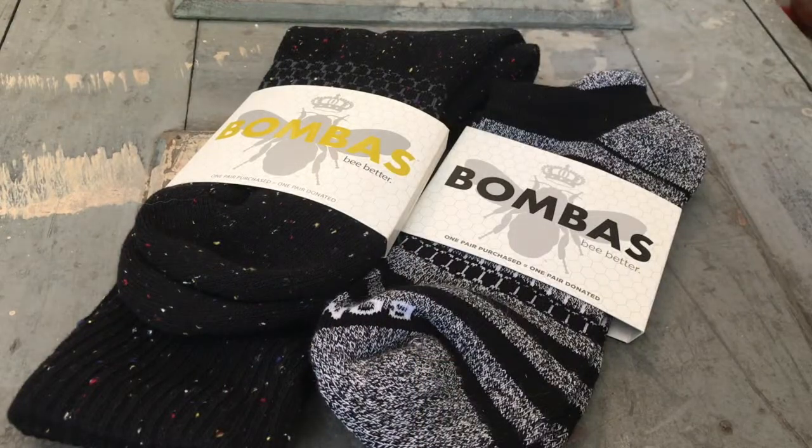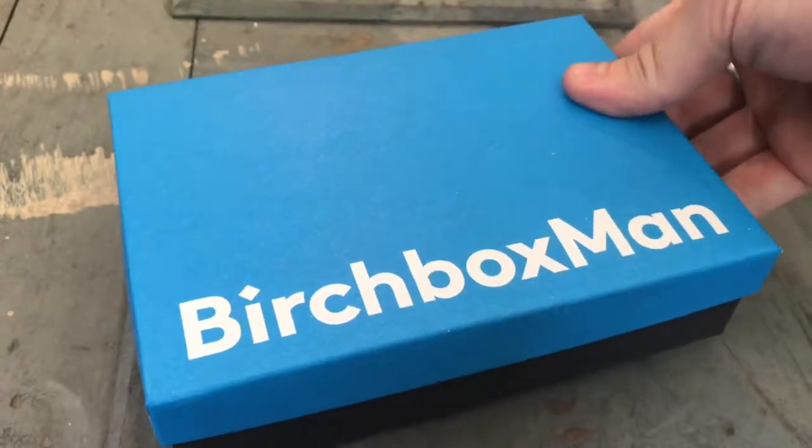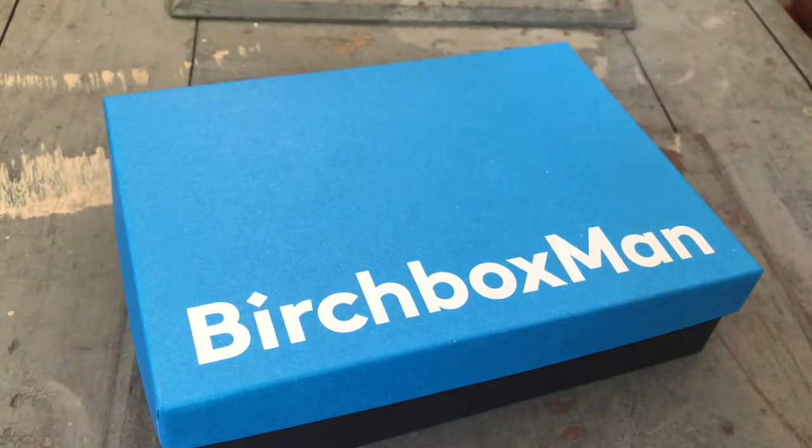So let's get my lifestyle picks out of the way first. I chose the Bombas socks. Got two very core pairs of them. And now let's get into this month's Birchbox Man.